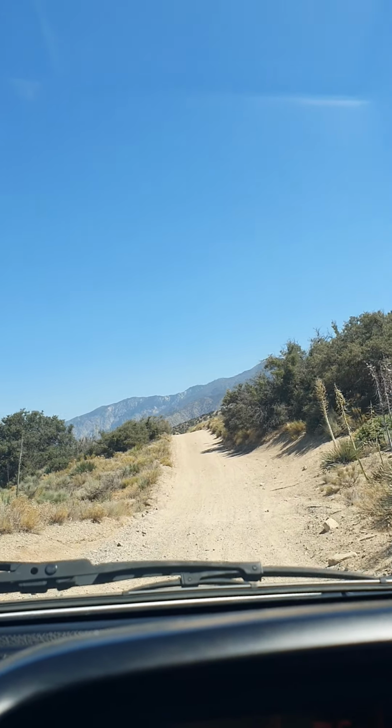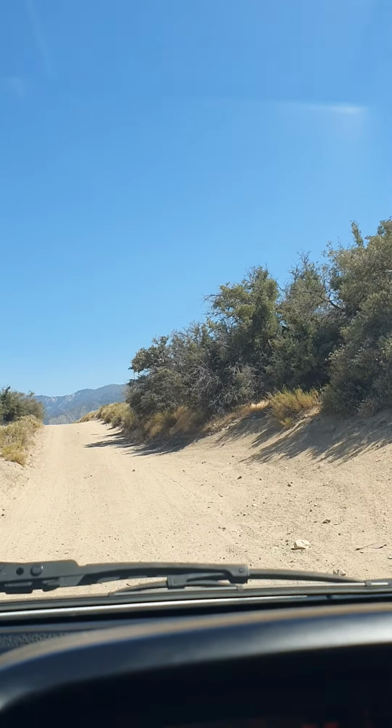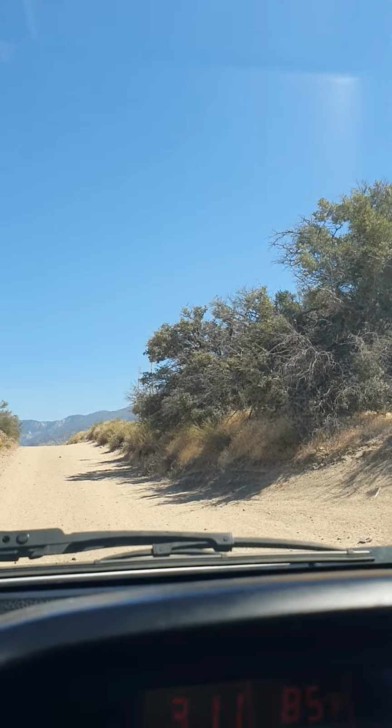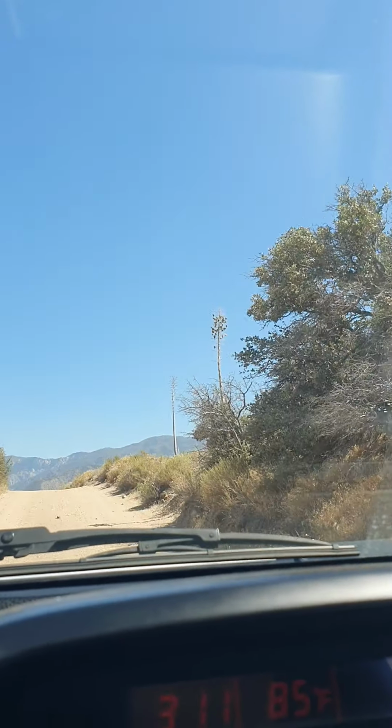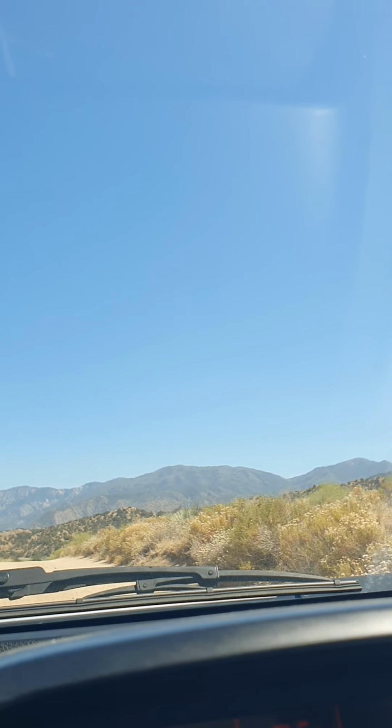So I just got Yokohama tires. They're the Geolanders, put onto my Suzuki. And as you can see, they're treating this road quite well.